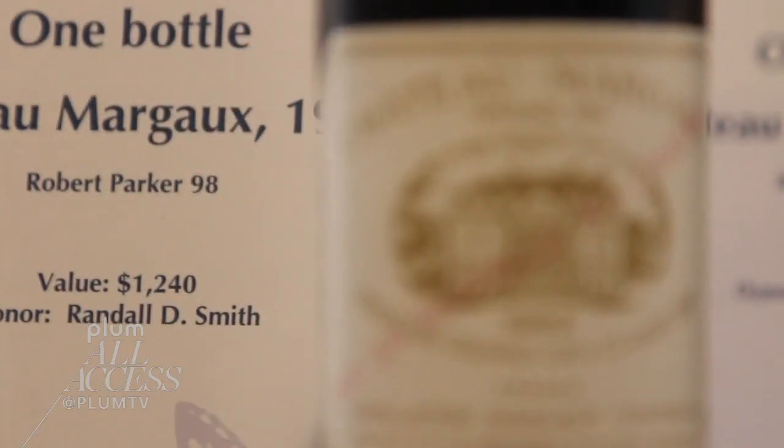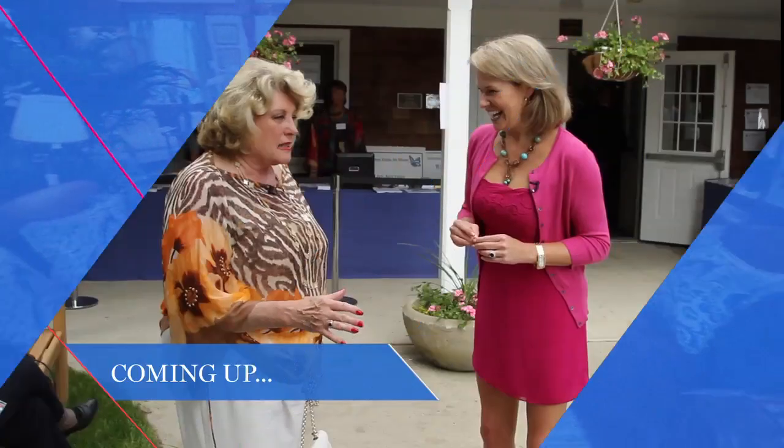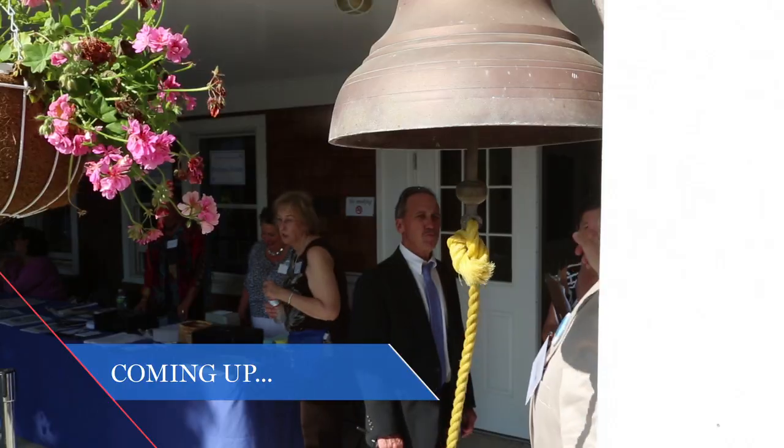Valued at $1,240, what do you think that bottle of wine is going to go for? $800. This is like a Filene's Basement. The minute this little bell rings, the charge in that line is going to be like the bulls that are racing down that tunnel in Spain.